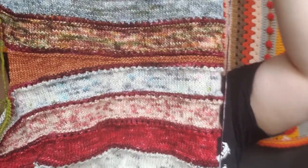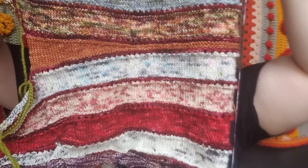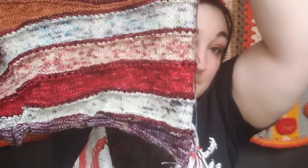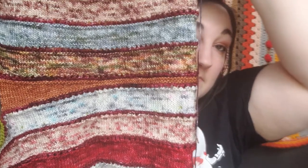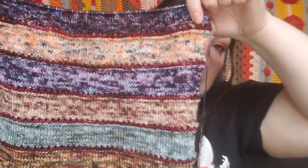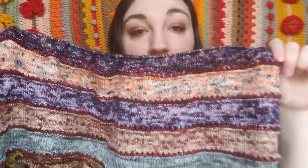I have 1, 2, 3, 4, 5, 6, 7, 8, 9, 10, 11, 12 colors. I'm on my 12th color right now. And that doesn't include the little burgundy stripe here in between colors. And then there's the neck hole. I think I said it in a previous podcast, but the construction has been very interesting on this garment. I'm working the front and back panel alternating between the two, so that's been kind of fun.